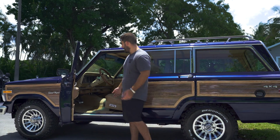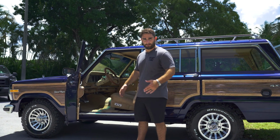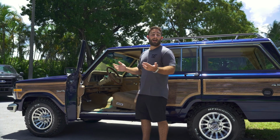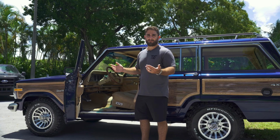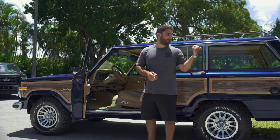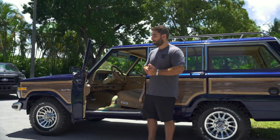And this one has the motorized seats that all fully function. All of the windows go up and down, which never happens on these cars. They're known for shutting off without the windows working. Even down to the rear hatch window goes up and down, which is great.